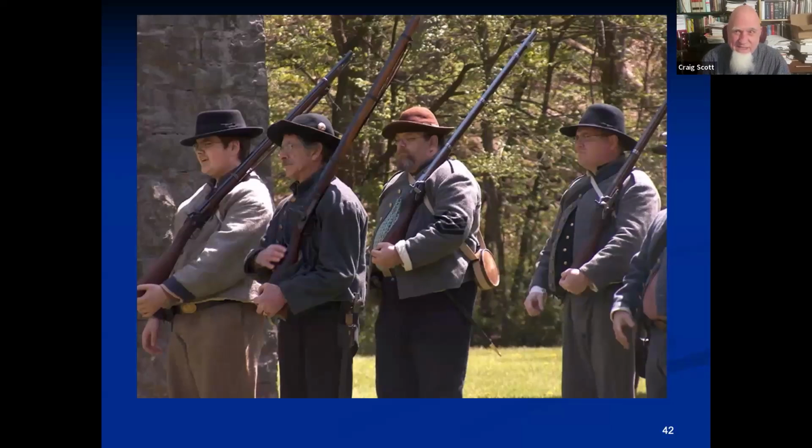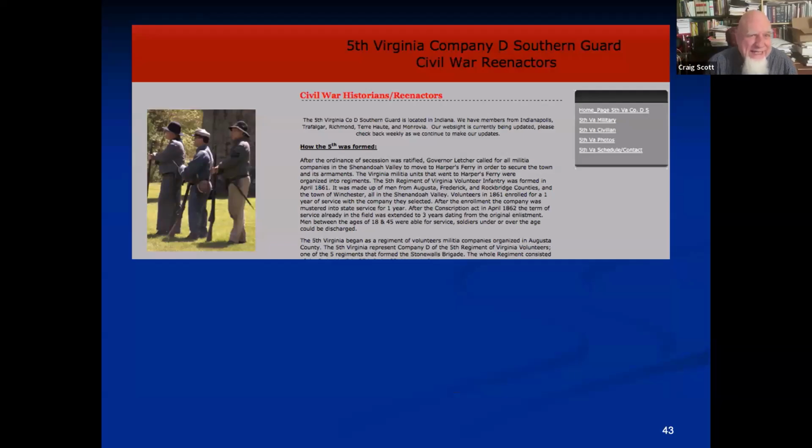And this, in fact, is the 5th Virginia Company D Southern Guard Civil War reenactors. And the only thing I have to say about them is that they're much heavier than I would expect them to be as Confederate soldiers. Now, this unit is, I believe, in Indiana. Their members are from Indianapolis, Trafalgar, Richmond, Terre Haute, and Moravia. So this actually is an Indiana unit that reenacts the 5th Virginia Company D Southern Guard. So far, we've got a weapon from Company D, and we've got reenactors from Company D.